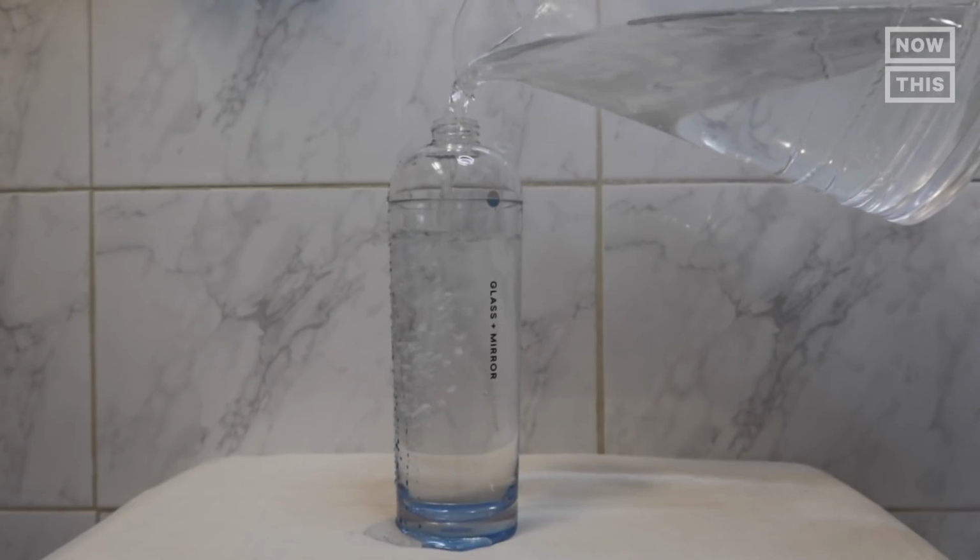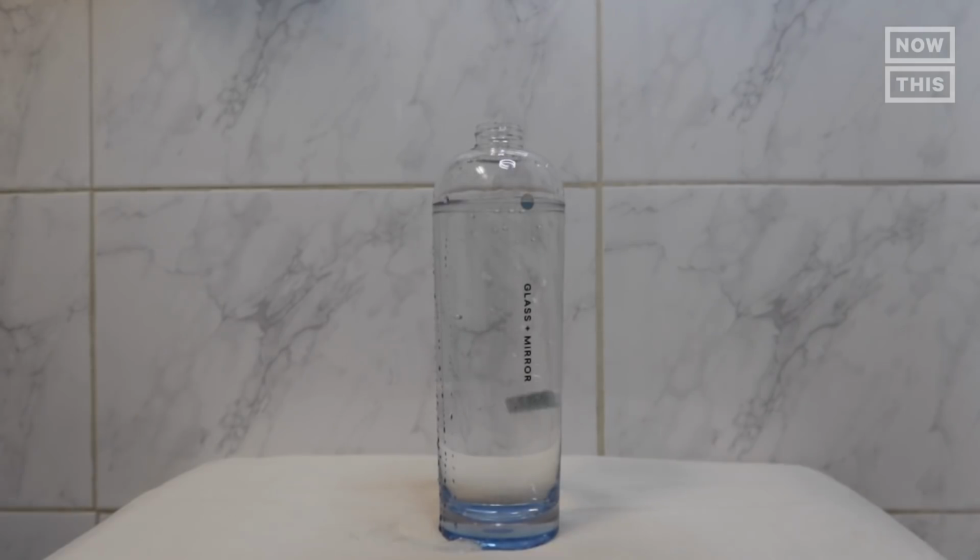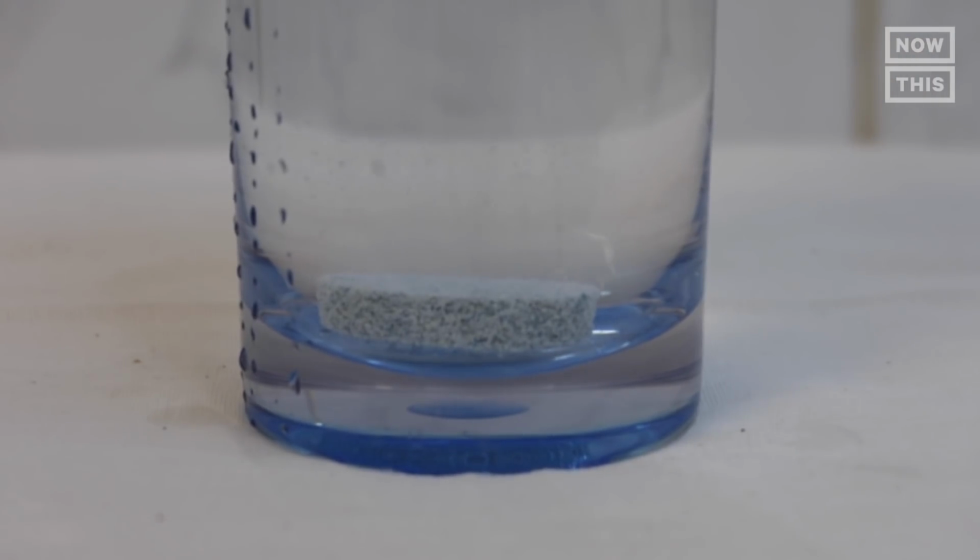Fill the bottle up with warm to hot water, you drop a tablet in, and that's it. After a few minutes, the tablet works on its own, it starts bubbling or effervescing, and after a few minutes you have a full bottle of cleaning solution or a full bottle of hand soap.